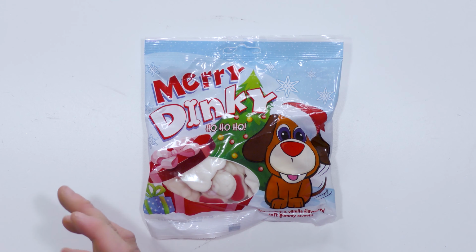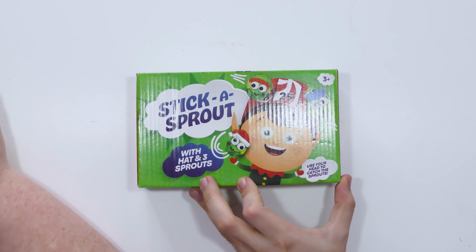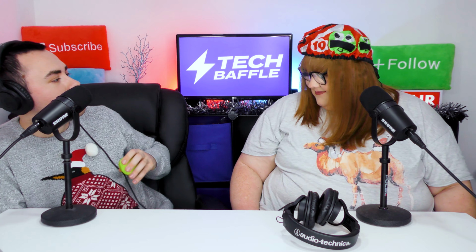I'm disappointed by that. This is Sticker Sprout from Poundland. It's a game. It's a hat with three sprouts. I'm glad to say you are old enough to play this. Oh, wow. So we have three sprouts, some fluff, and a hat. And the idea is that you catch the sprouts wearing the hat. Shannon's going to be the model. And I'm going to yeet Brussels sprouts at her. What more could you want? Such amazing quality. How do I look? You look great. Are you ready?